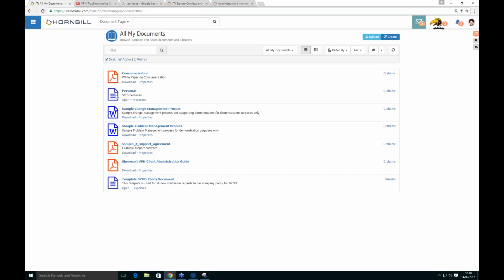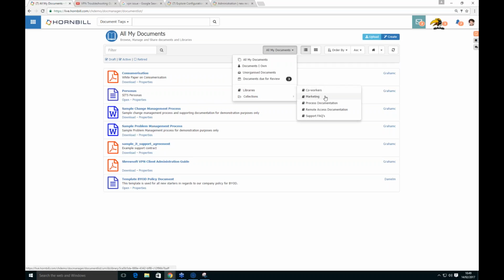You can create your own documents if you want to. All of these documents we can group into libraries, so we can group all the marketing documents together and then share the marketing documents with the marketing team.